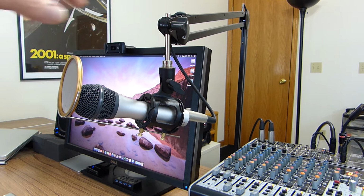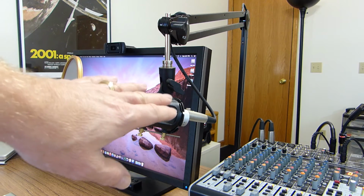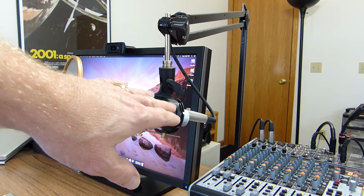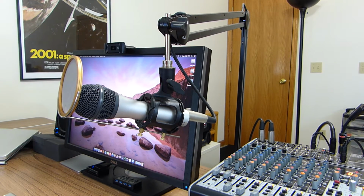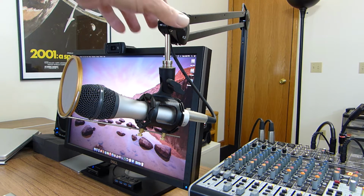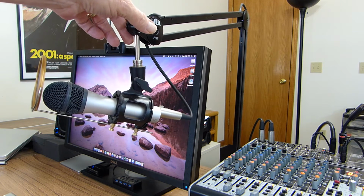These mics are amazing, these ATR 2100s. Leo Laporte uses the Heil PR40, which is about $350 roughly. He did some tests, and even he was pretty hard pressed to tell the difference between the ATR 2100 and the Heil PR40. Speaking of Heil, I have this boom stand here.